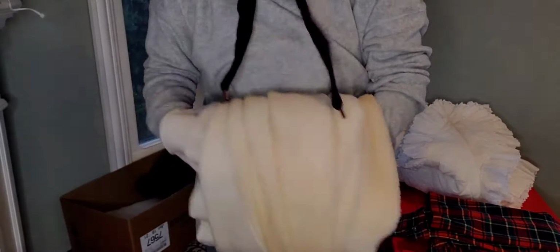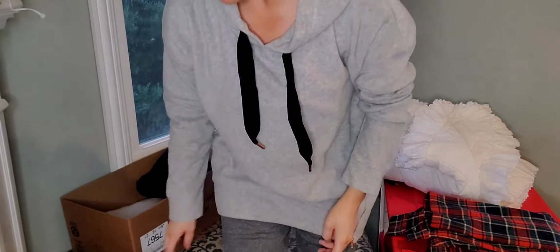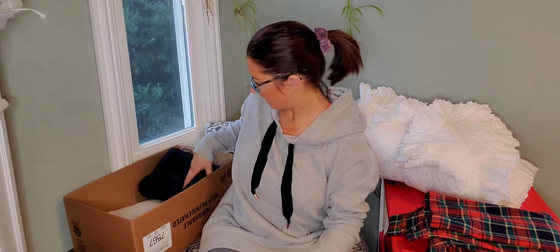I was gonna unwrap it so you could see the size. It's probably like a daybed blanket or just a throw. I wouldn't label that as a comforter because it's a thinner material and it's not that big.